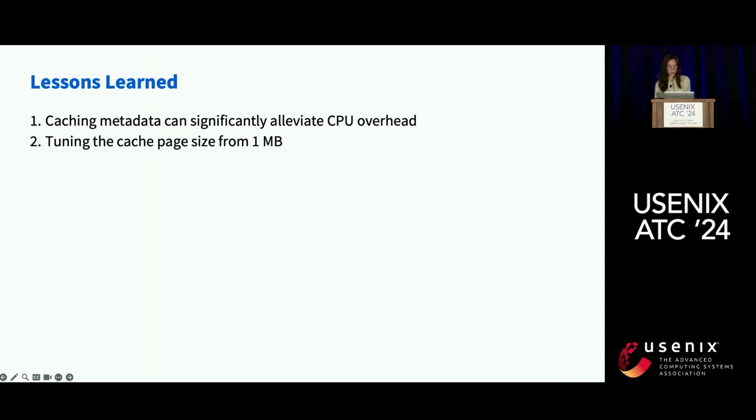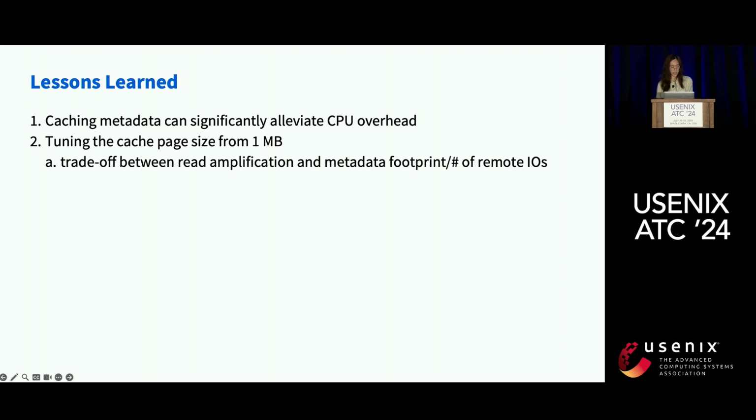We also recognized the trade-off in cache page size between read amplification, metadata footprint, and the number of requests going to remote storage. A larger page size reduces remote read requests but increases read amplification, while a smaller size lowers data fetched but increases the number of remote IOs and also enlarges the metadata footprint. So we found that a 1 megabyte page size strikes the optimal balance. And for practical tuning, we recommend starting with a 1 megabyte page size.